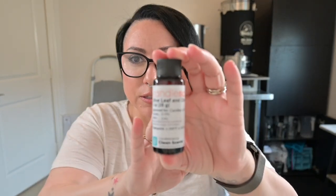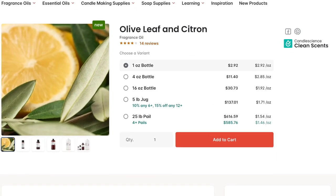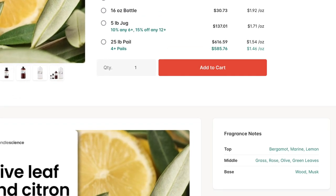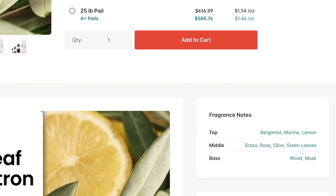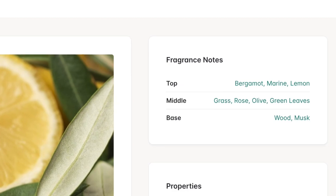All right, the next fragrance is called Olive Leaf and Citron. I'm super excited for this one. The top notes are bergamot, marine, and lemon. The middle is grass, rose, oh interesting, olive and green leaves. And the base is wood and musk. Let's give it a whirl.